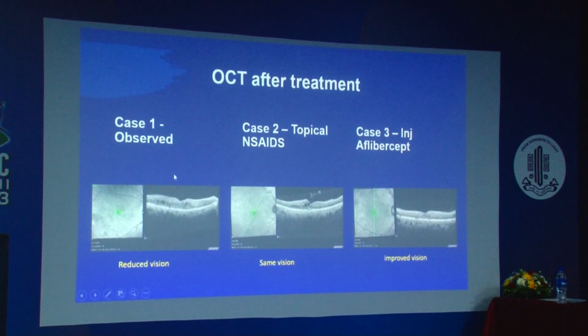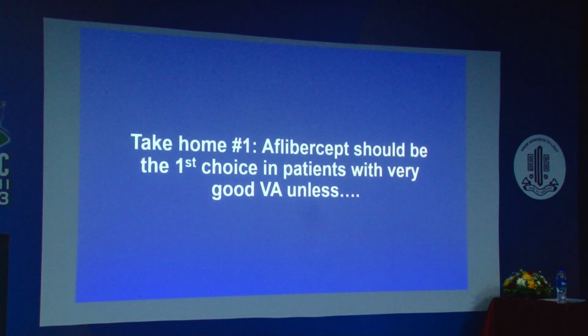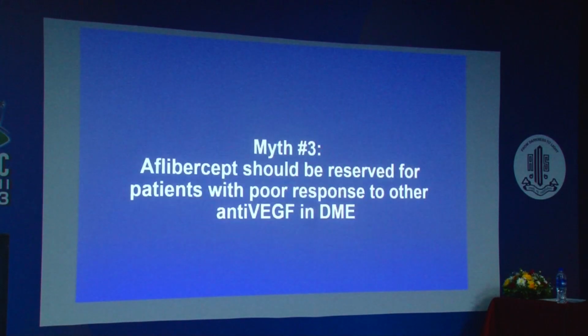The first case was observed, the second case was treated with topical NSAIDs, and the third case was treated with an injection of aflibercept. And you can see the response at the end of 1 month following the treatment, where there is a complete reduction in the macular edema with the aflibercept injection. So the second take-home point which I wanted to give is that it should be considered also as a first choice in patients with very good visual acuity, unless there are some other factors which need to be taken care of.